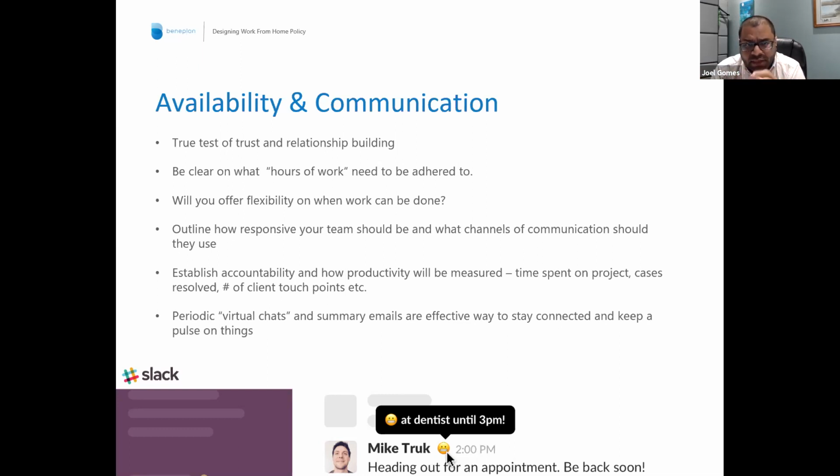Having said that, one of the things you'll also hear in this presentation is documentation. Document everything. Yes, you do want to build trust and relationship, but be clear on what your expectations are. And that goes to the documentation of the policy, setting up very clearly what the hours of work are going to be and what needs to be adhered to.